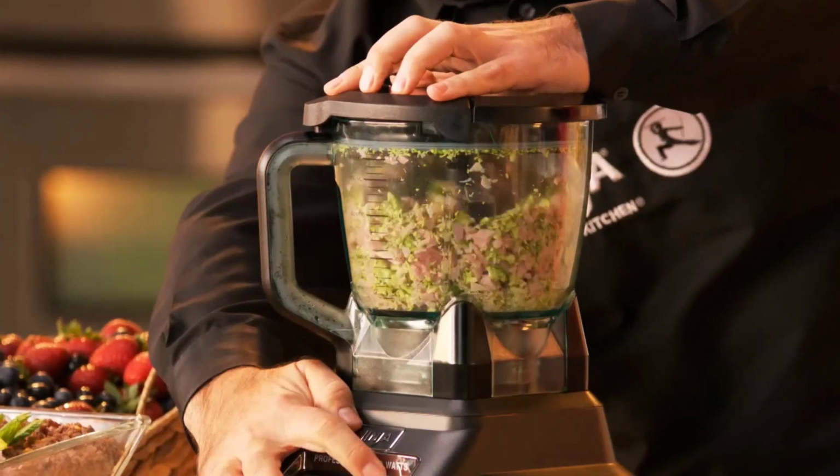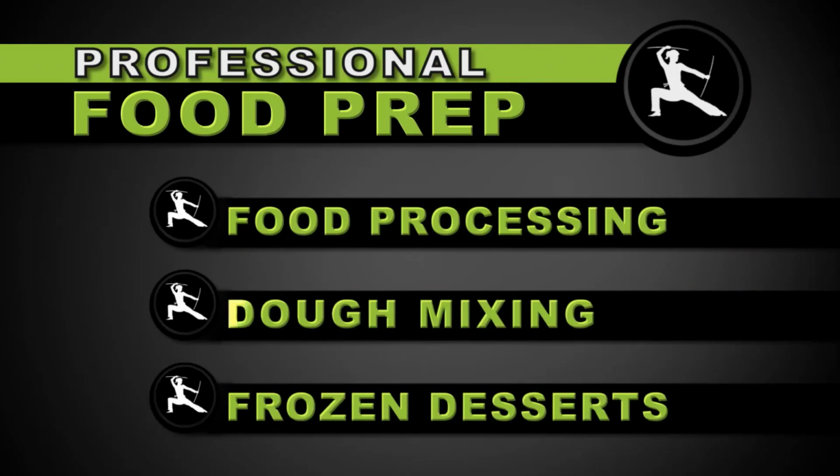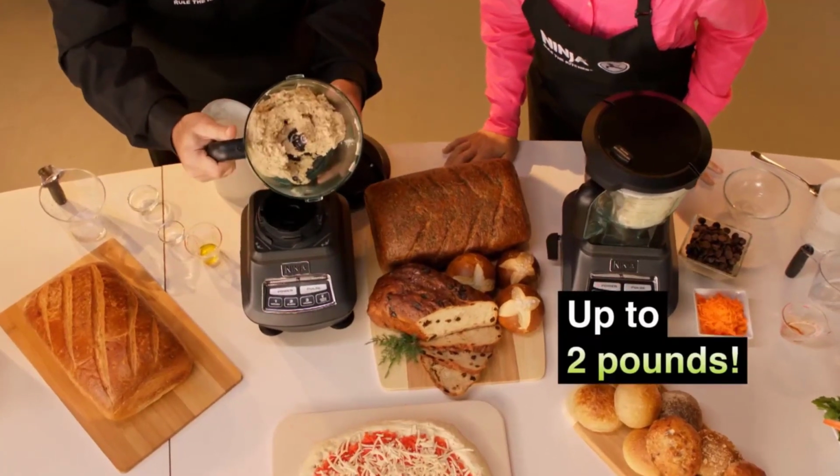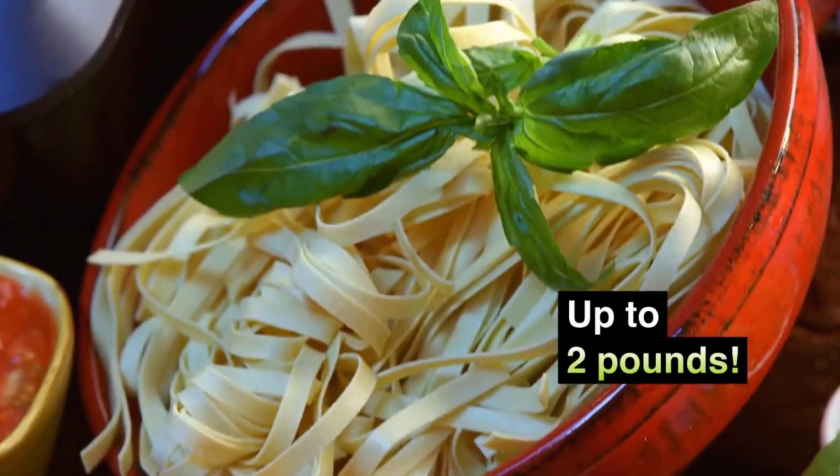Using one of the personal jars, it makes a remarkably smooth puree with fibrous ingredients, so your smoothie won't have leafy bits of kale or unprocessed fruit skin in it.